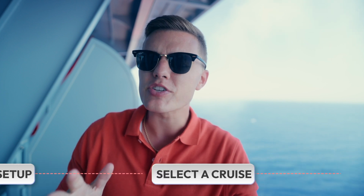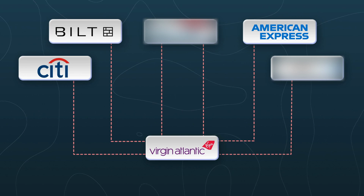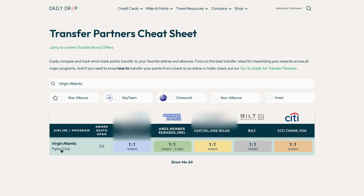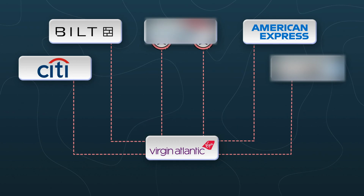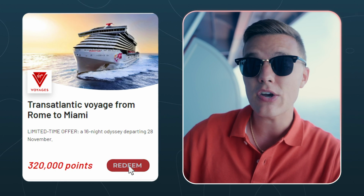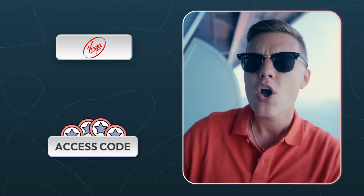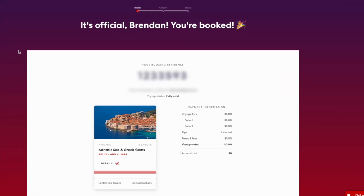Okay, so we've set up our accounts, selected a cruise. Now it's as simple as transferring points to your Virgin Atlantic account, and the good news is that Virgin Atlantic is a transfer partner with every major card provider. And once you transfer those points to Virgin Atlantic, they'll also then be available in your Virgin Red account. So you just click the redeem button on the offer that you want. Those points will immediately be deducted from your Virgin Red account, and within a couple of days, you'll receive an access code, which is like a coupon that allows you to book your cruise for $0.